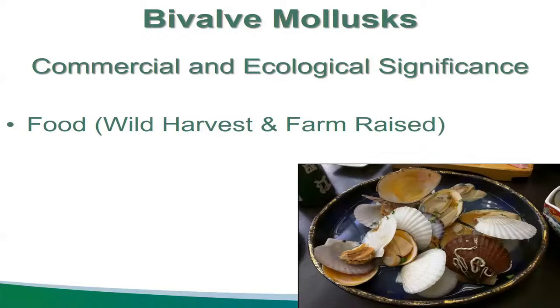So if you happen to live on the coast, or if you just like seafood, you've probably eaten a bivalve. We love to harvest them. We're really good at hunting them. And we're also really good at farm raising them. Farm raised bivalves, you hear of it every now and then, called aquaculture. One of the benefits of aquaculture of bivalves is that because they filter water, it's actually kind of a good thing for the environment, because you're adding bivalves to an area that would filter out some of the bad things in the water.